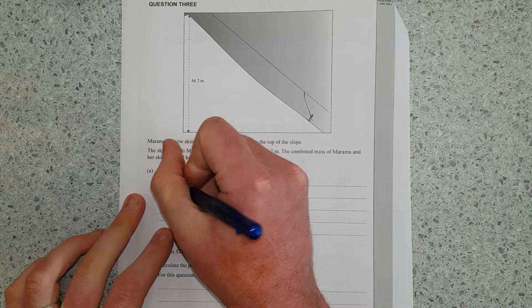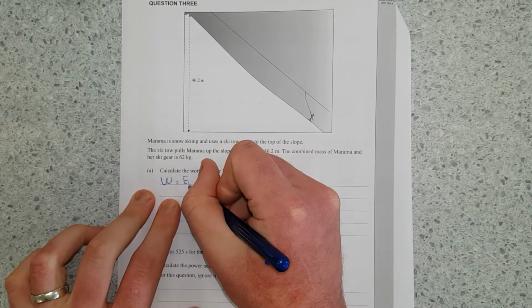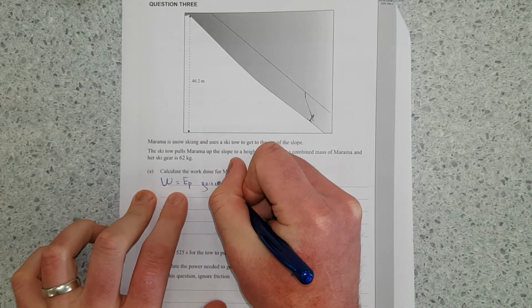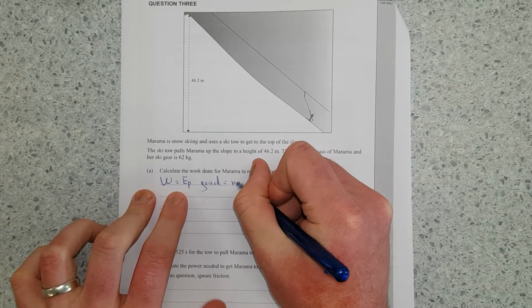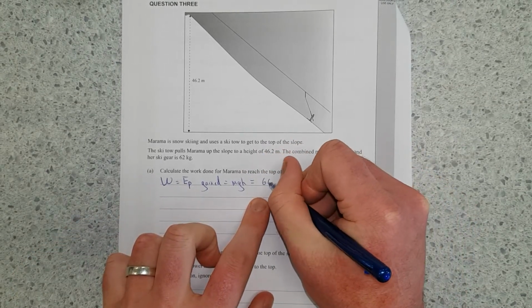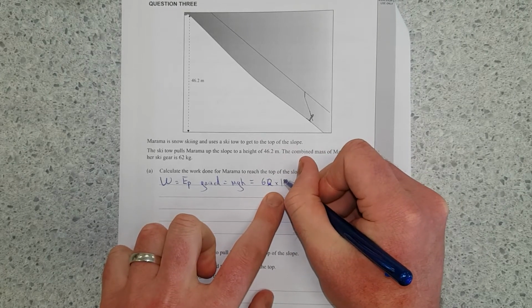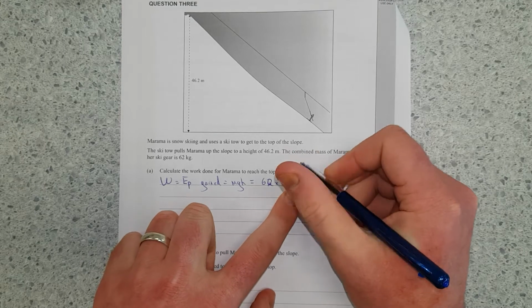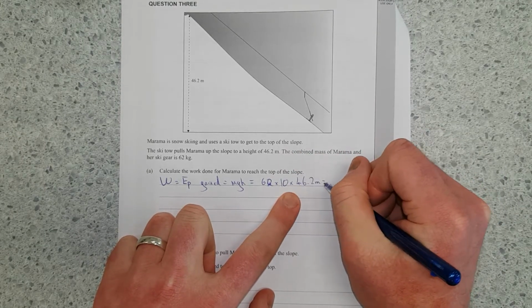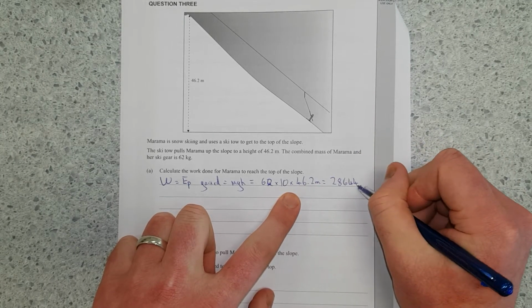Work is energy, which is equal to the potential energy gained. I'm going to write that here. Gained, which is equal to mass times gravity times height. And that is equal to 62 kilograms, times gravity, which for year 11s is 10 meters per second squared. And the height that she gains is 46.2 meters, and that is going to give me 28,644 joules.